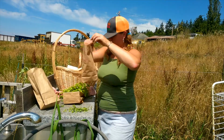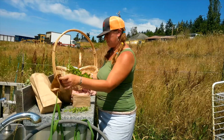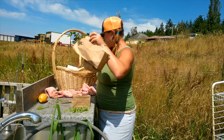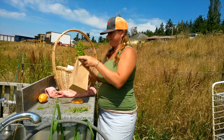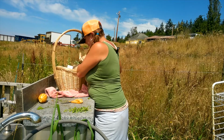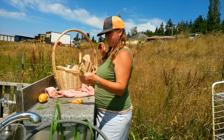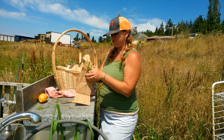Put that in the bag, the rosemary. Got a bag here, they're blowing away. I'm going to put them back in this basket. Wind's picking up here at the farm. I got the lemon balm. Got just a little bit of this oregano, which is really nice to add to dishes.